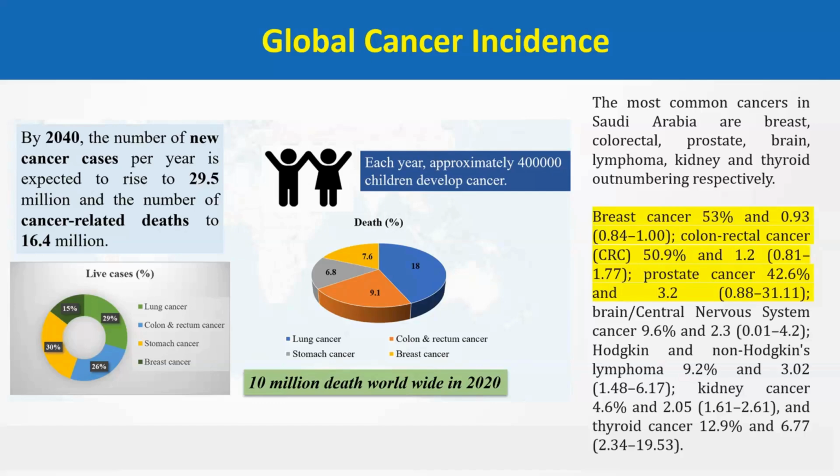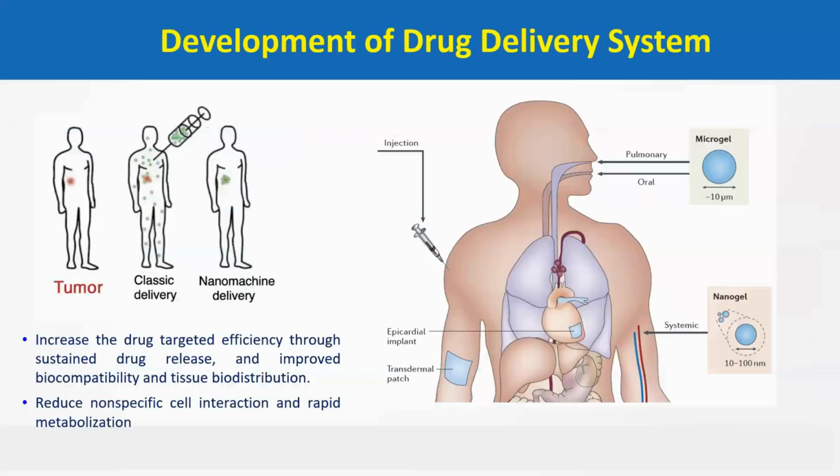There are conventional chemo drugs that have been used worldwide, and they have positive and negative effects. There are opportunities for nanotechnology-driven research. In conventional classical delivery, when we inject chemo drugs, they pass through the body and are not target specific. They can attack both cancer cells and normal cells. There is no specificity, and that is the drawback of chemo drugs.